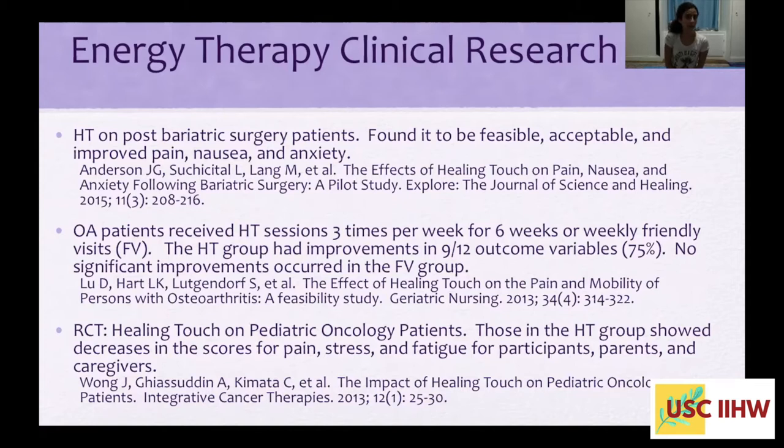The next one is osteoarthritis patients who received Healing Touch sessions 3 times per week for 6 weeks, or a weekly friendly visit. The Healing Touch group had improvements in 9 out of 12 of their outcome variables, which is 75%, and there were no significant improvements in the friendly visit group. And finally, a randomized controlled trial looked at Healing Touch on pediatric oncology patients. Those in the Healing Touch group showed decreases in scores for pain, stress, and fatigue for participants, parents, and caregivers.